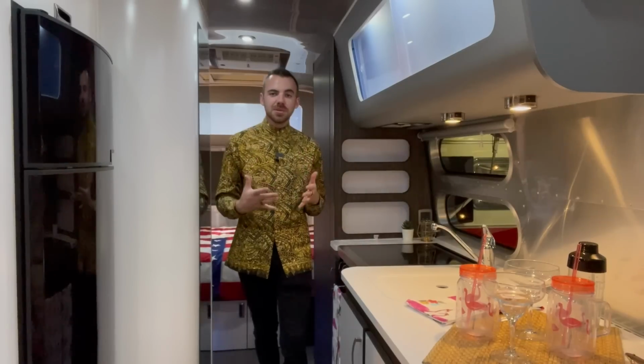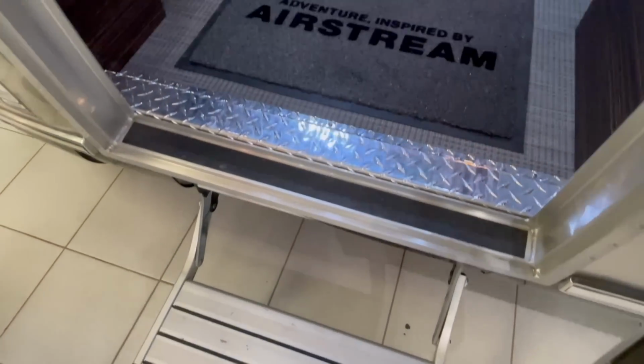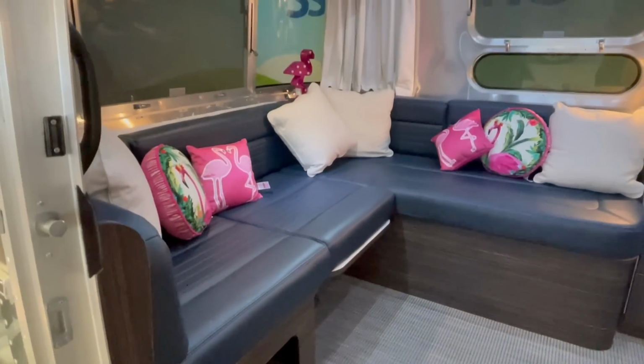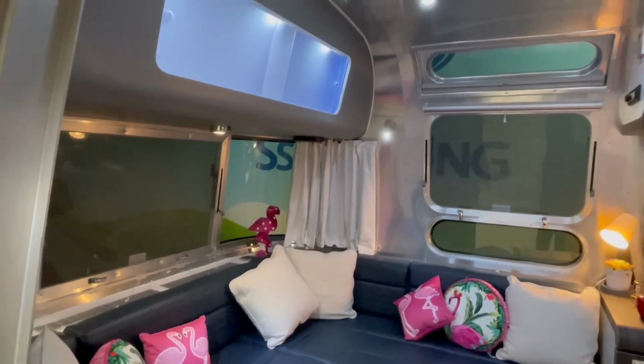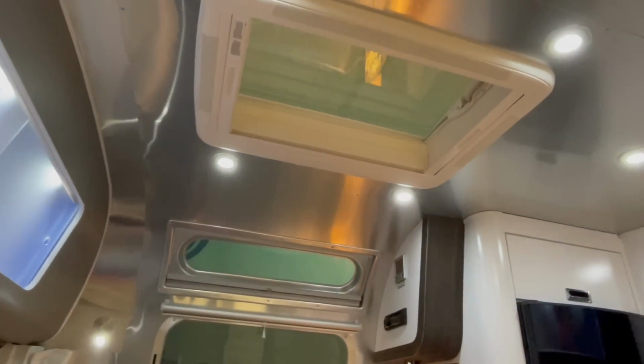Now, the reason I wanted to hammer this home is because it's a totally different scenario in the evening. The extra lighting, the way the cupboards are lit up is like nothing else I've seen in a caravan. It's almost akin to some kind of luxury yacht or boat.